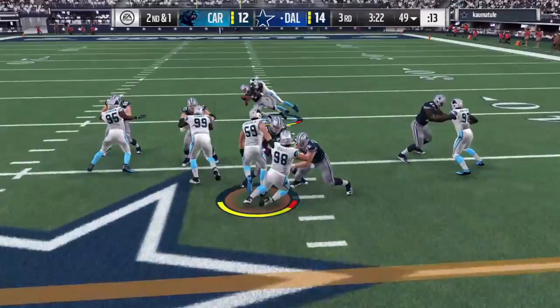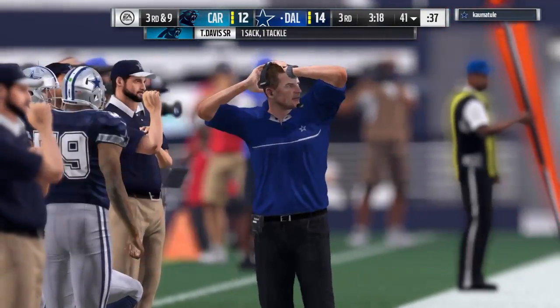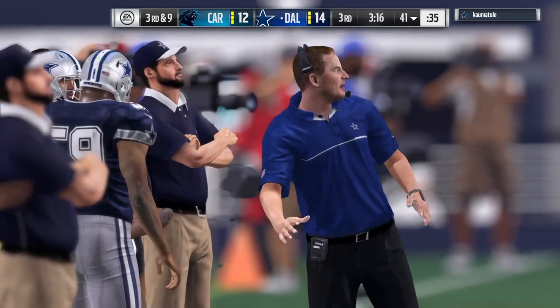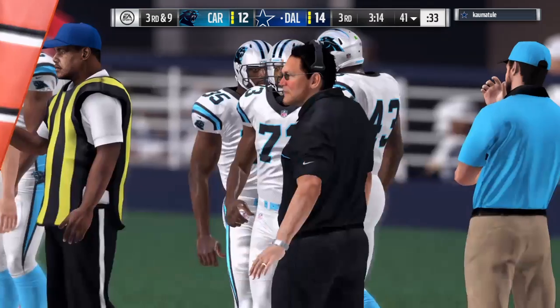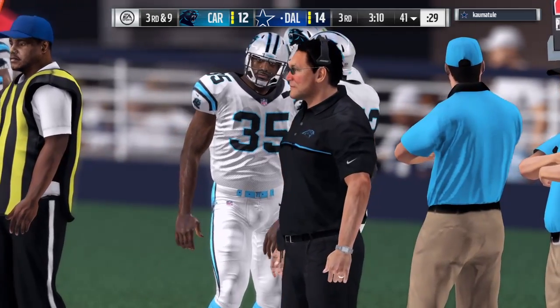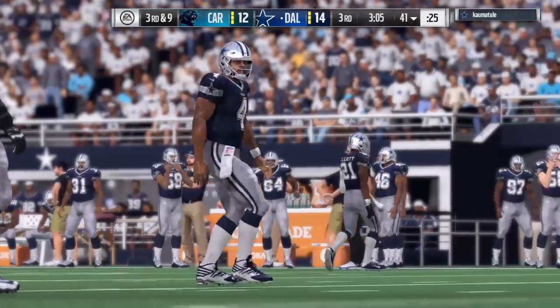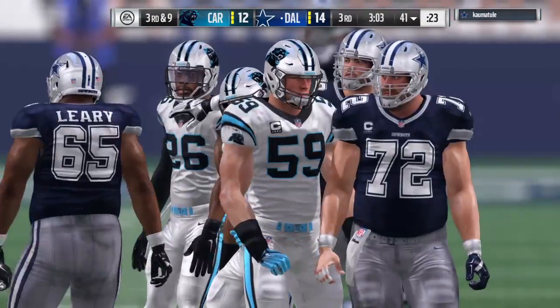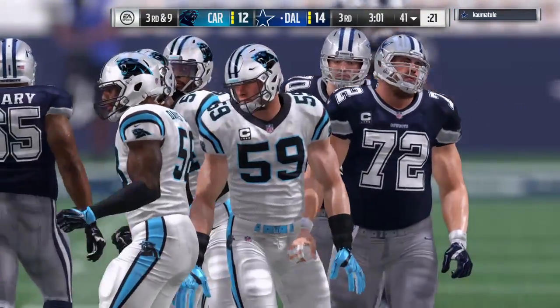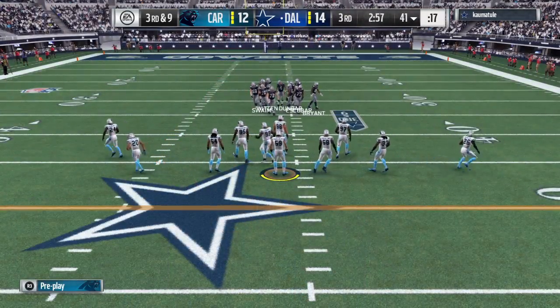Prescott now on second down. Pressure comes in. He's brought down. It's a Panther sack. Thomas Davis from his outside linebacker spot, forcing the sack for a loss of 8. Still 9 yards to go on third down.